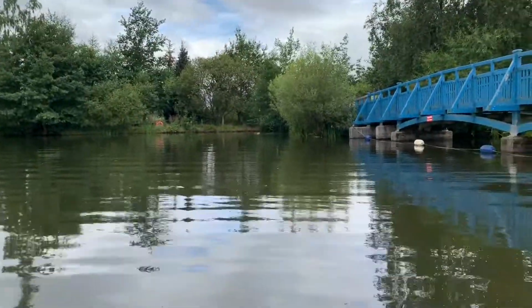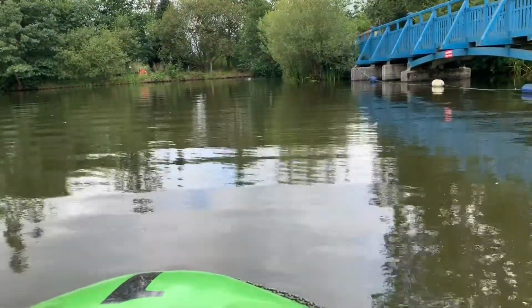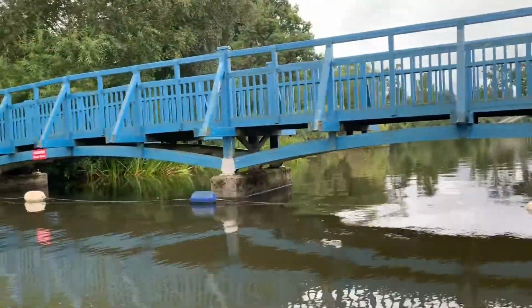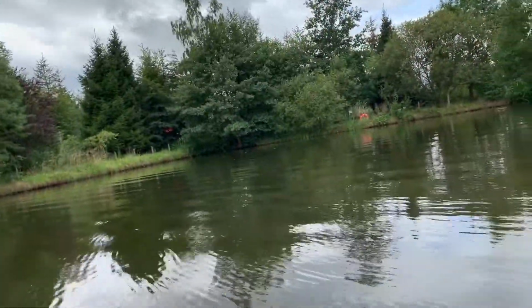Another free attraction here at the park are the pedalos. We've had a go on these, quite a big lake for them. That's the Monkey Island over there.